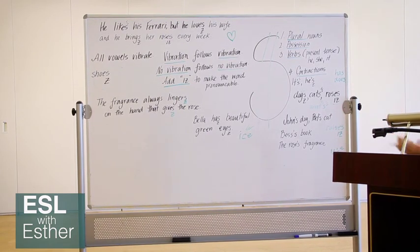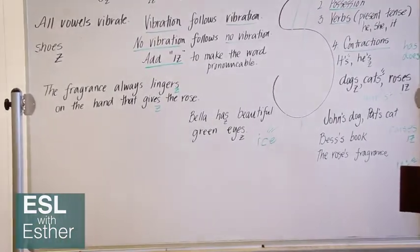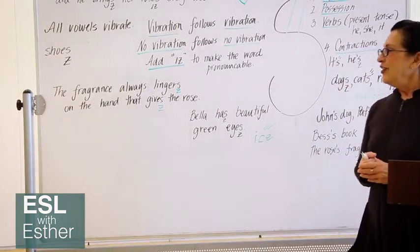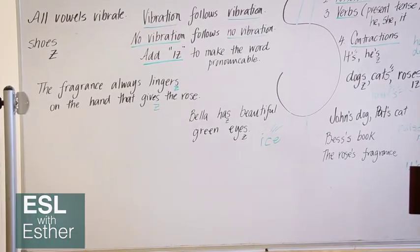And to end this session today on a very positive note, an anonymous writer wrote this beautiful old saying, "The fragrance always lingers on the hand that gives the rose."